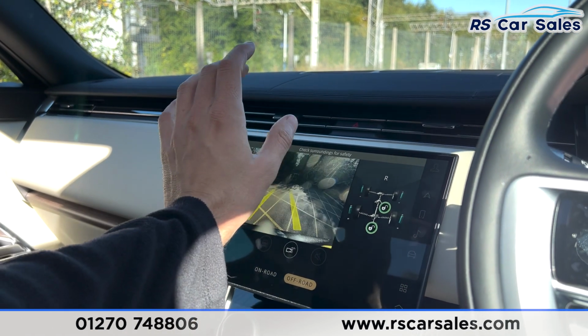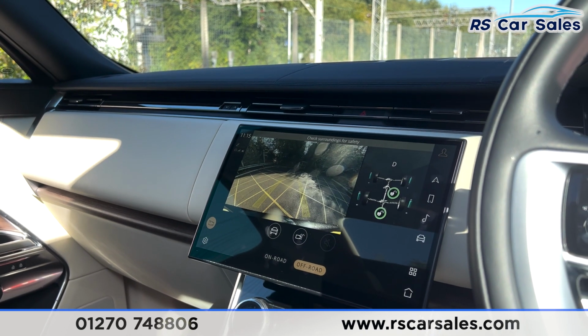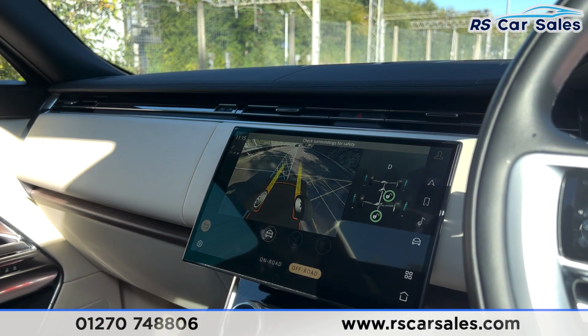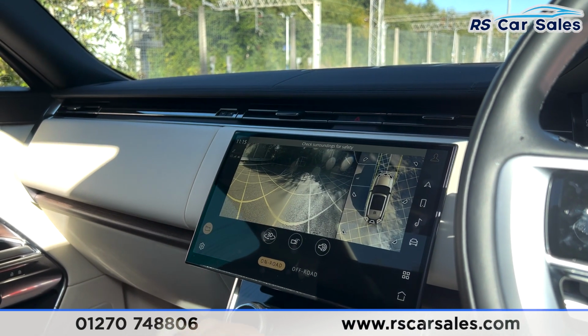You can also have your rear reversing camera just there, pop it into drive just like so. Press that button just there, gives you another off-road view. Very cool indeed. Lots of different off-road views there. Pop that back into park.